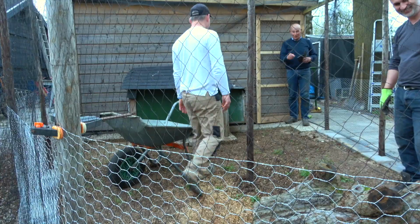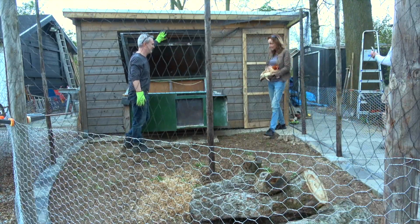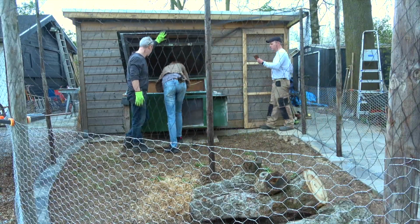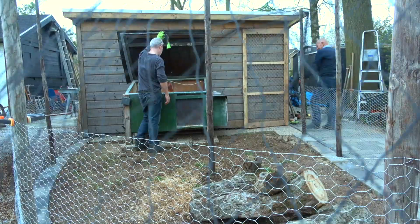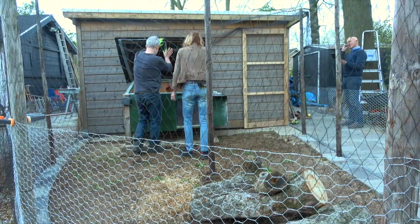To get them used to it, we put the chickens in the coop and let them come out. I think our friends will like it a lot. I begin to wonder if the chickens will eventually want to come to our friends.